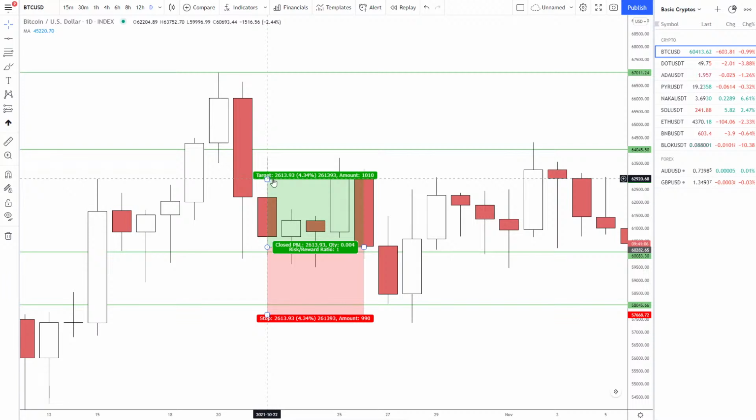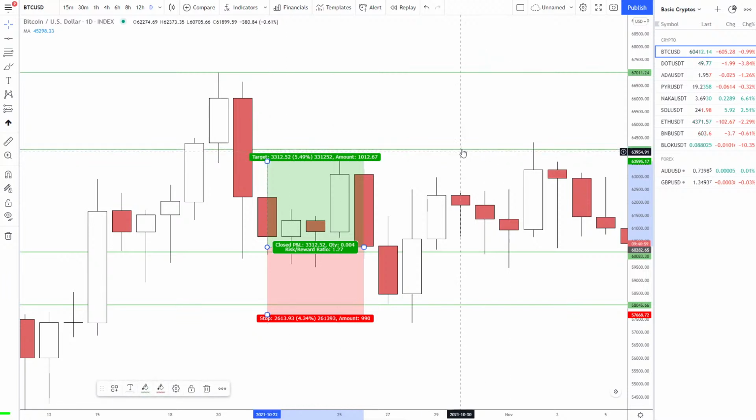Your targets can go just before the next resistance area, which is the 60,400. That's the next major key level. And what you're doing here is essentially you're just playing the range. Now, we do this in Forex all the time. We play ranges, we play between the levels. And this is something that you can quite comfortably do in crypto.